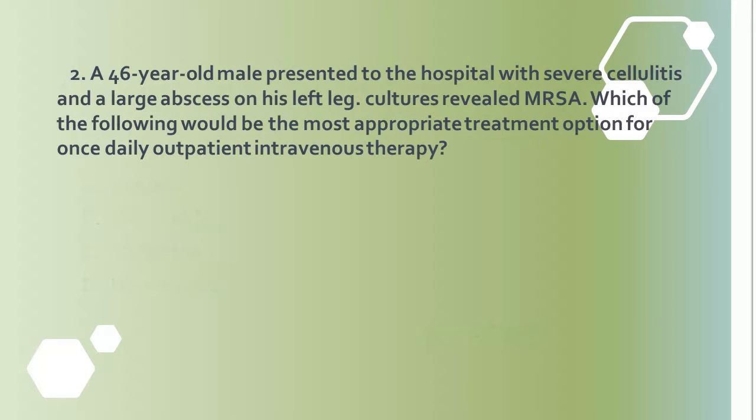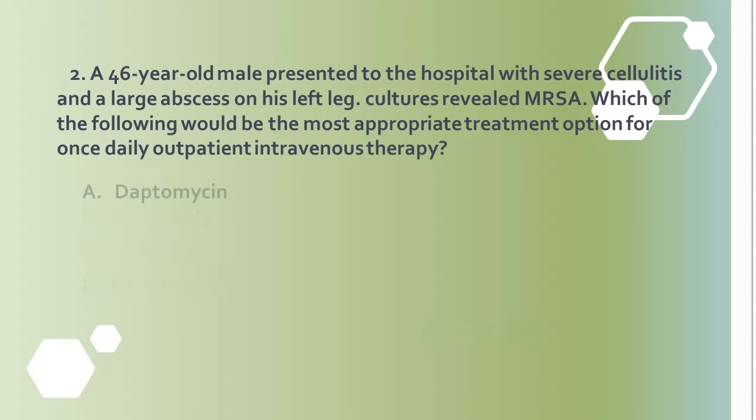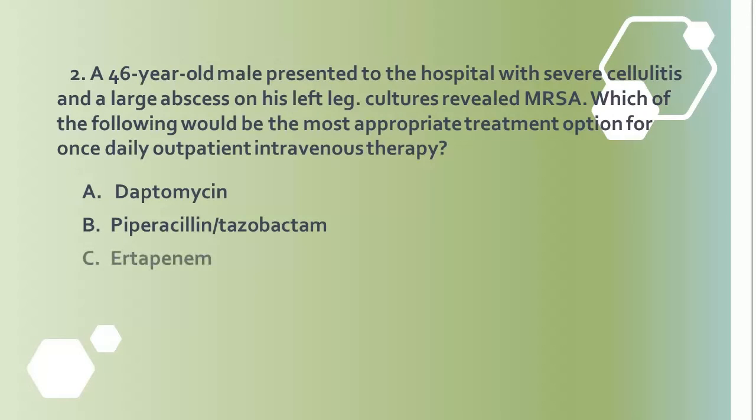Next question is: a 46-year-old male presented to the hospital with severe cellulitis and a large abscess on his left leg. Cultures revealed MRSA. Which of the following would be the most appropriate treatment option for once-daily outpatient intravenous therapy? Option A, daptomycin. Option B, piperacillin and tazobactam. Option C, ertapenem, and Option D, fosfomycin.